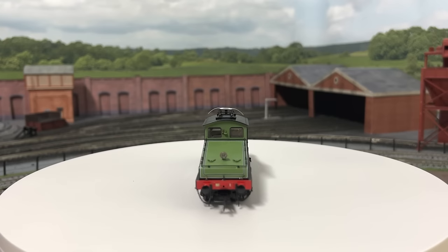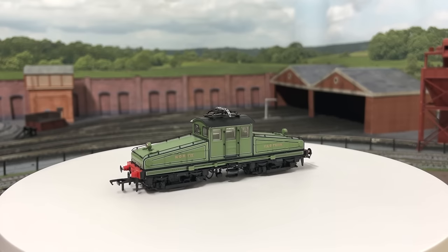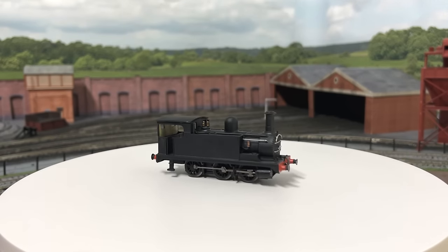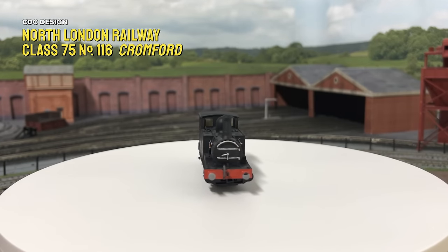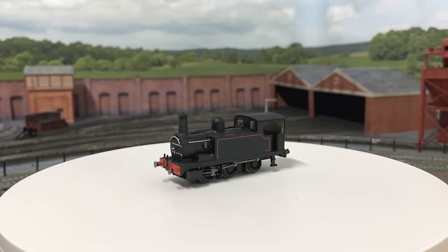Rapido is quickly becoming my favorite model train manufacturer. They always choose the oddball engines that people want. And here's a pretty unique one in the collection. The 75 class, number 116, from the North London Railway. You all may know this guy as Cromford, as preserved on the Bluebell Railway.